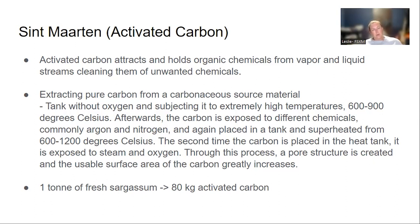The process to extract pure carbon is difficult and requires a lot. You need an oxygen-deprived tank, and to subject the material to extremely high temperatures, upward of 600 degrees Celsius. The carbon is exposed to different chemicals, commonly argon and nitrogen, and again placed in the tank and superheated, again to 600 to 1200 degrees Celsius. The second time that the carbon is placed in the heated tank, it's exposed to steam and oxygen. Through that process, we're able to increase the surface area of the carbon that's left.